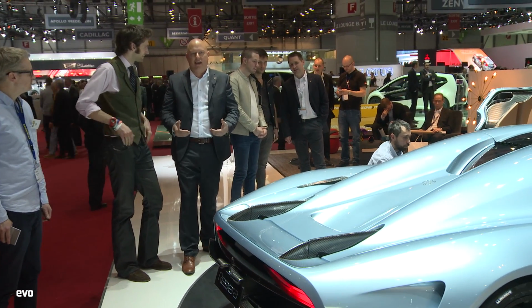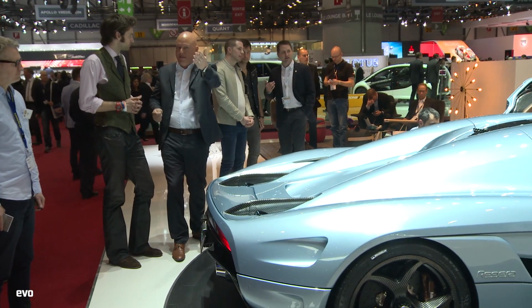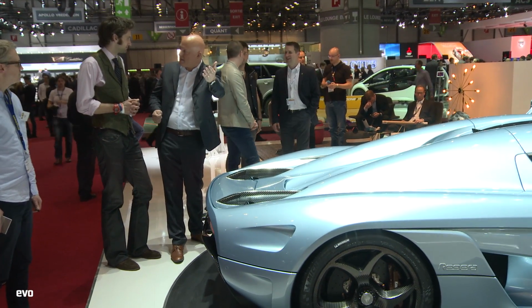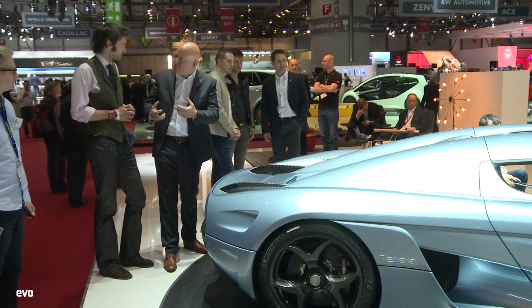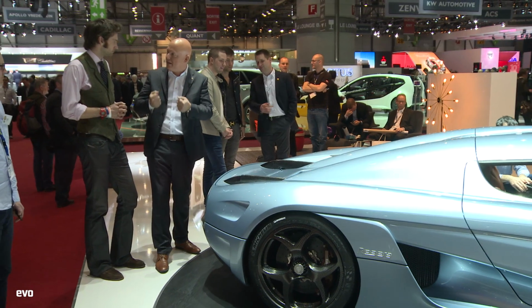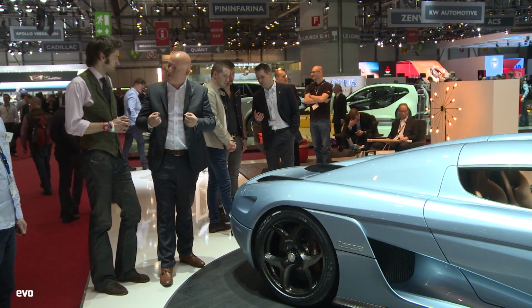And in the end, it doesn't accelerate much faster than our 1160 horsepower RS. It's a little bit heavier and it has no gears to help out, but that's the beauty of it as well, because you get that directness of the electrical motors. So it's just a new experience, a different experience, which I find very exciting.